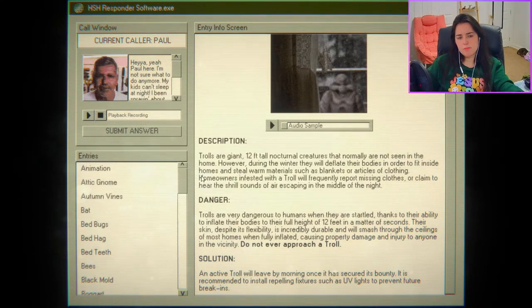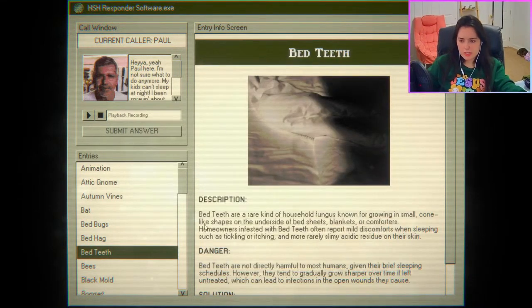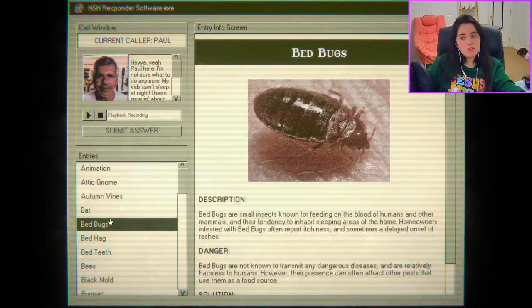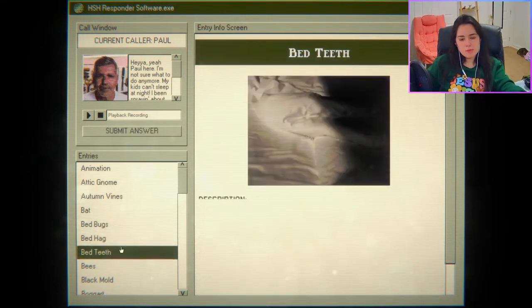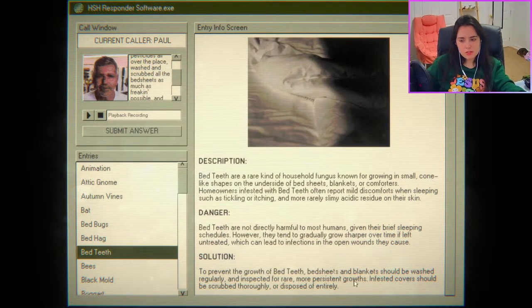Itchy. Bed teeth? Bed teeth is always itchy. We got three beds here. Bed bugs? Ooh, okay, so let's see. Bed teeth. He says he's been washing and scrubbing all the bed sheets. He scrubbed them all. Infested covers should be scrubbed thoroughly or disposed entirely. So he's scrubbing the bed teeth. So, I don't think it's actually bed teeth.